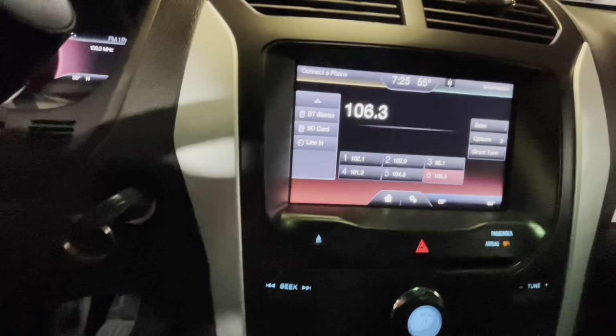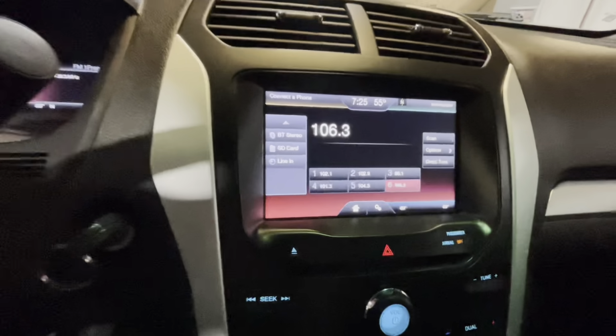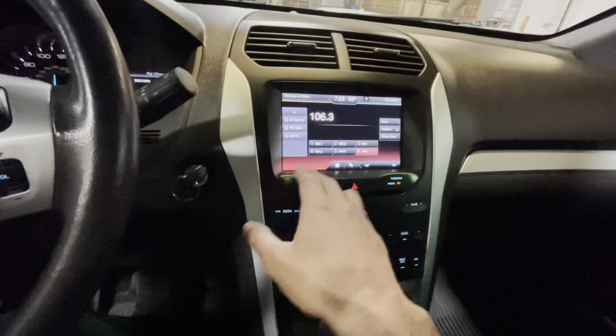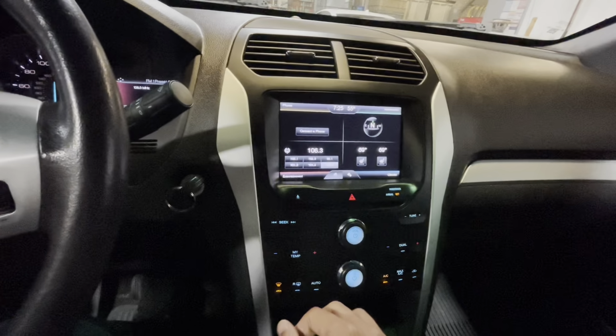So we also have Bluetooth connectivity, SD card, and then line in. So in the infotainment screen, you can connect basically, I guess, pretty much anything. And that can all just be done from there. And to go back, you just click on the home button, and it kind of takes you back there.